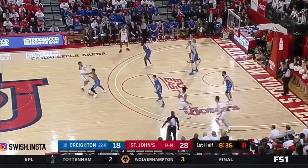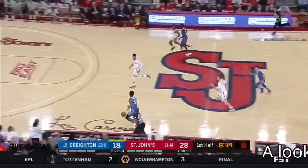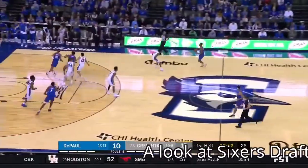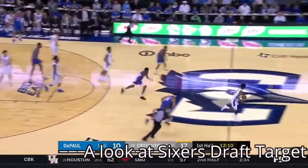more assertiveness on the offensive end. And he comes up with a steal. Took it right away. And he'll pull up for three. Money. Goes with that balance. It wouldn't be long, even though you see the steal.